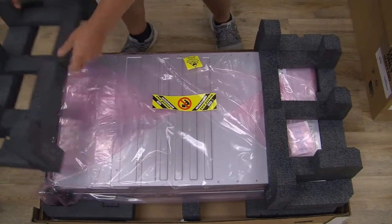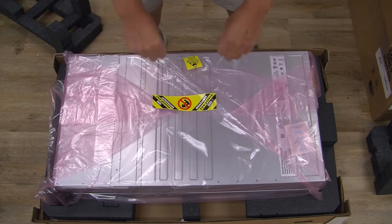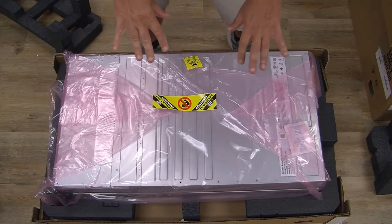Got some foam over here. Remove that. Got some foam over here. So at this point, obviously, I'm just going to pull the wrapper out, and then we'll reconvene this video when I have this out of this container, because this is pretty heavy.